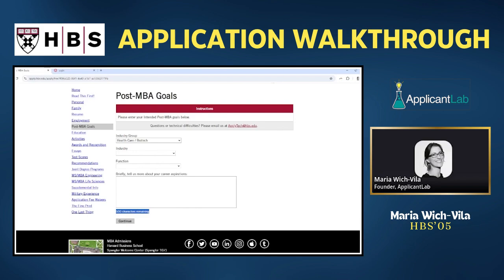900 words, whatever you want, your choice. You would never have to talk about your career goals in your MBA essay because you had these 500 characters to explain your career aspirations. And so I was like, well, great. We got these 500 characters, so you don't have to talk about your aspirations.